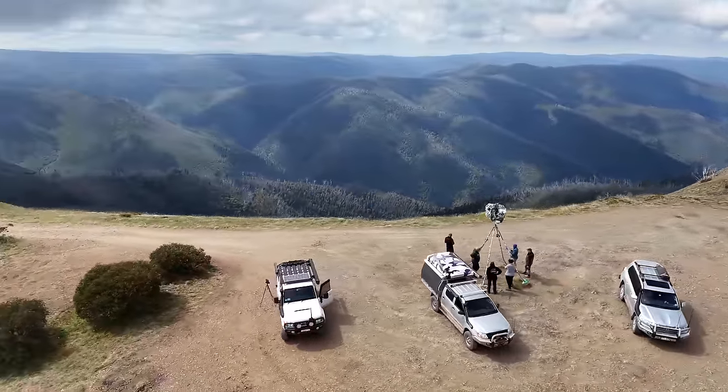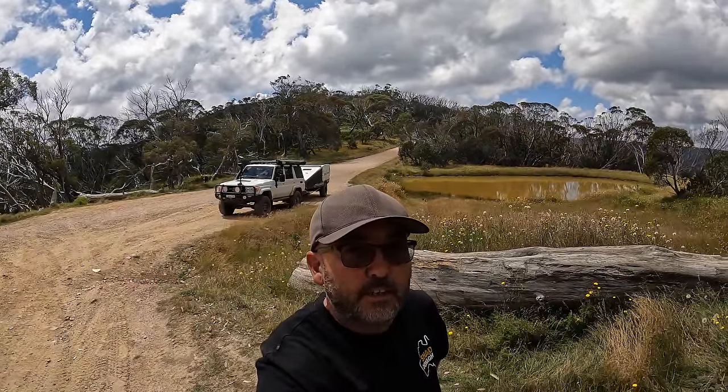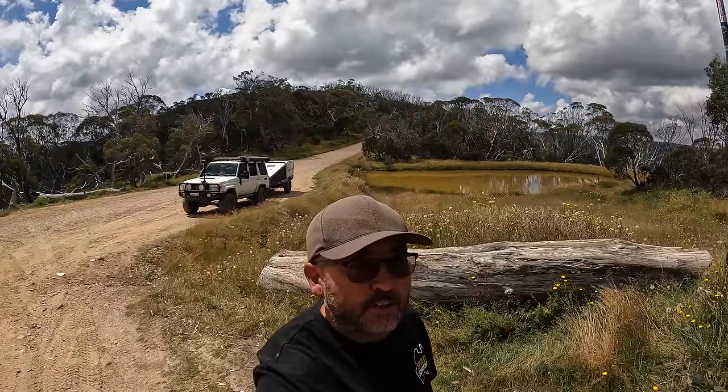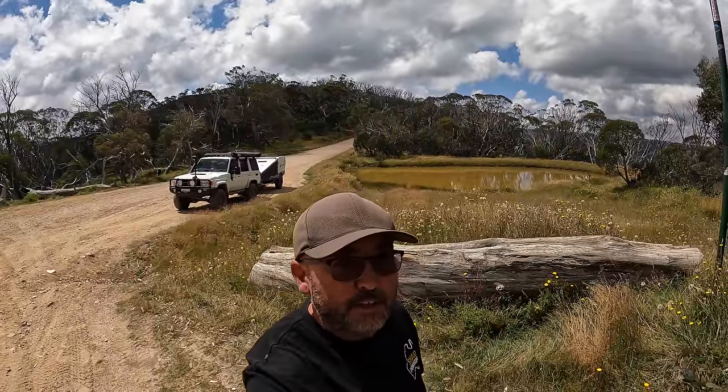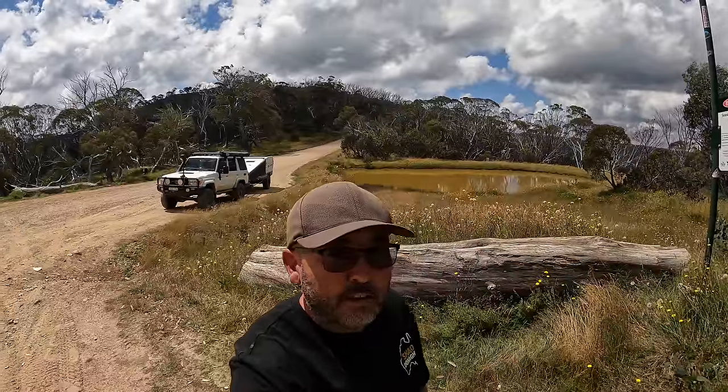Well, guys, we've just hooked the camper back on. We've come back down the bottom of Blue Rag Range Track. We got some pretty good weather up there. It was not too bad. We spent a bit longer than we wanted to up there. Met some great people, and we're just about to head on home.